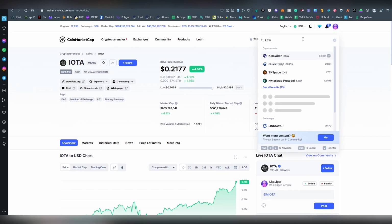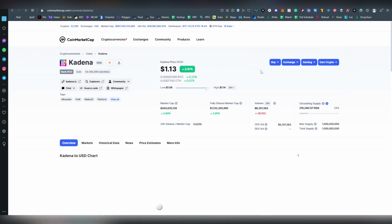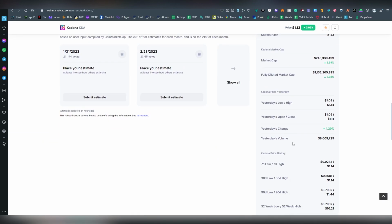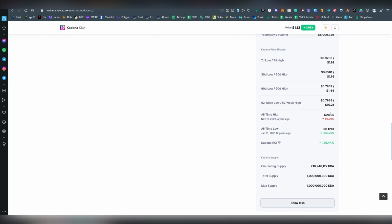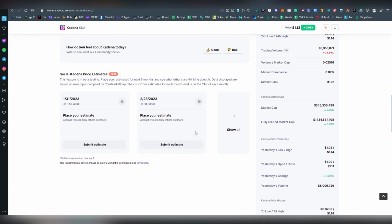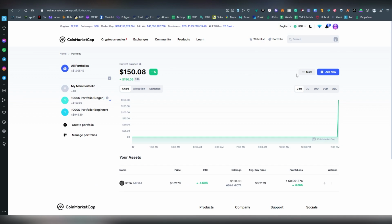I could also maybe even make the argument that Kadena has very, very good opportunities to go up, because it's significantly down from its all-time high, which was what? $28. So this is 28x roughly to get back to its all-time high, and it's having a halving every single year. So actually I could even make the argument that you could put more than $100 into Kadena altogether. Or you can put 150 in case you have less faith in IOTA. But let's add that to our portfolio here.